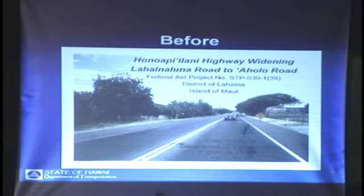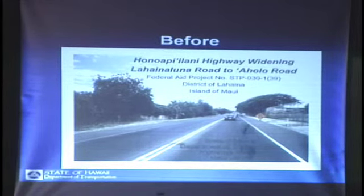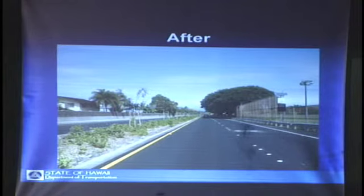But I just kind of wanted to give you an example. This is what the highway looked like before. Here's the park. This is looking towards Kaanapali. This is the park, and these are the houses, and we basically just had 2 plain old lanes. No plantings, no sidewalk. Then this is what it looks like now, it looks better. This is an old picture, but same park, same subdivision, and you notice we have plantings.